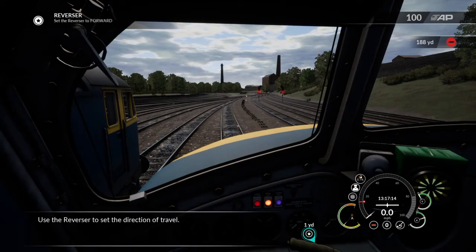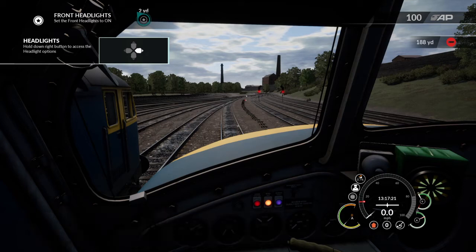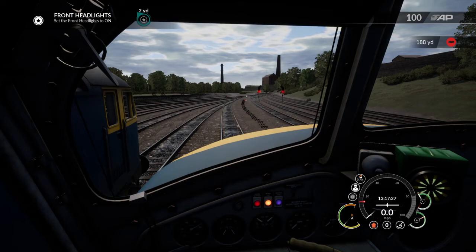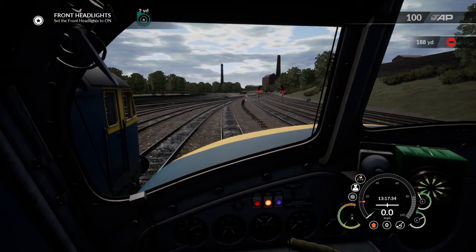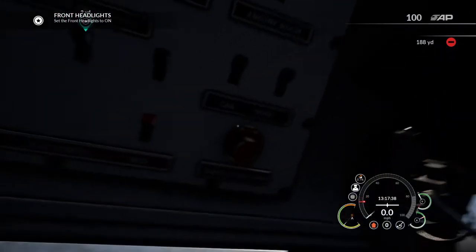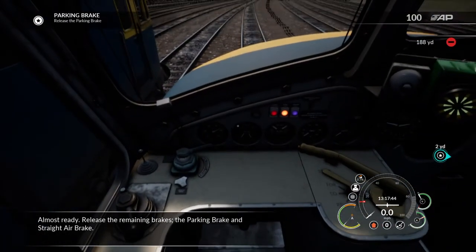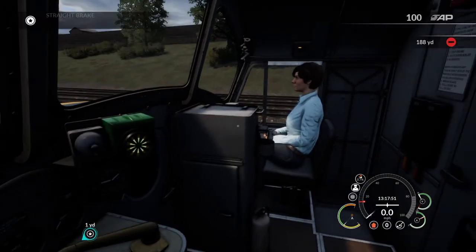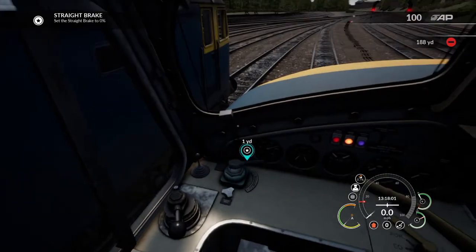Use the reverser to set the direction of travel. Alright. Marker lights are used to inform others around that this locomotive is active. Okay. Hang on. Almost ready. Release the remaining brakes, the parking brake and straight air brake. Alright. Let's set the straight brake.